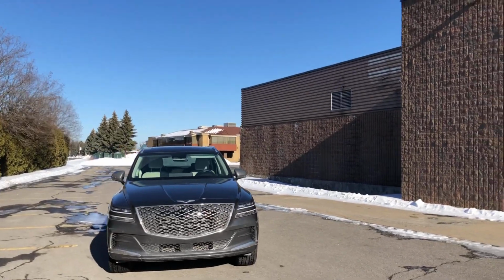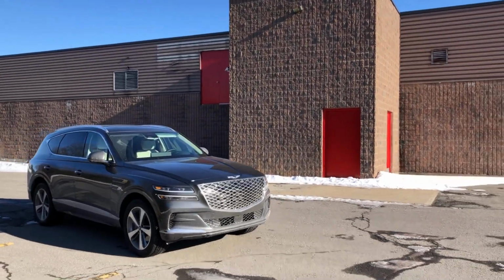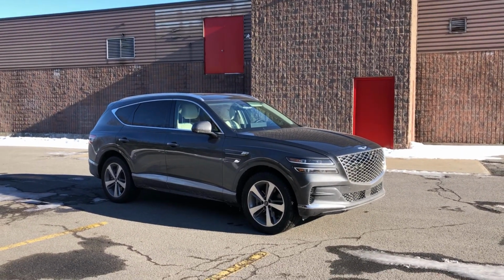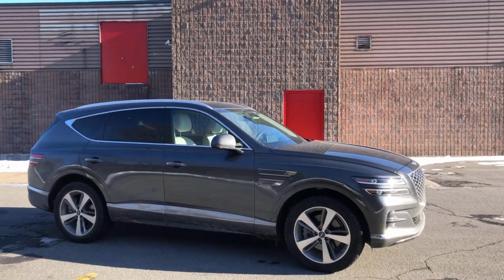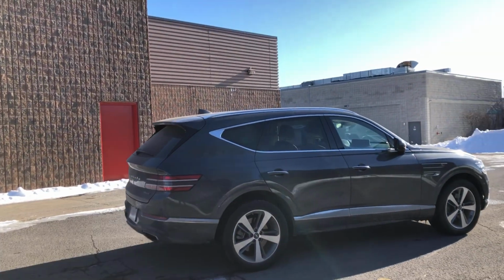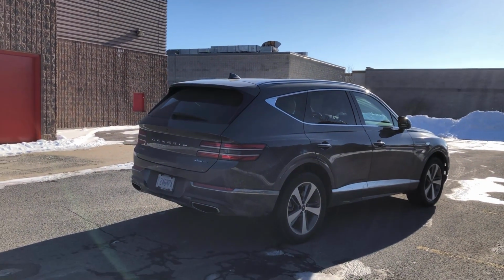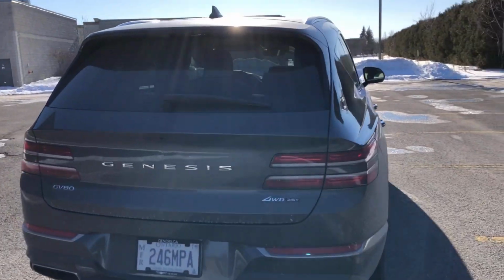Anyhow, what else can I tell you? Oh, look, equipment, base equipment. You get heated steering wheel, you get wireless charging, rear air, self-leveling air suspension, power tailgate, heated seats all around. What else do you get? A 14.5-inch screen on the inside, and so on and so forth. It's just all there. Let's just do a usual tour and move on with the real difference, which is the power.